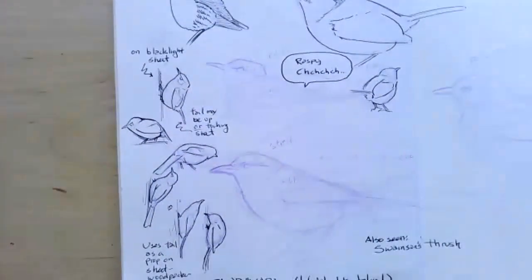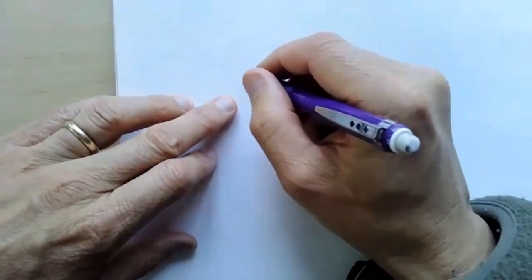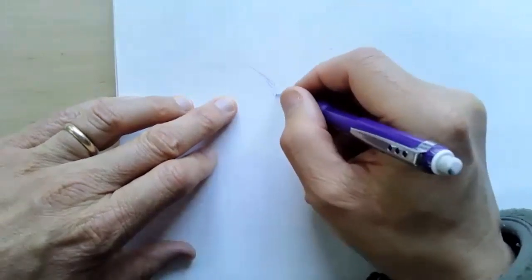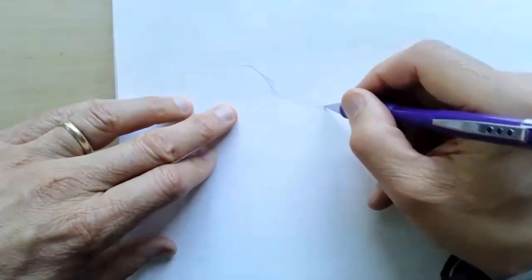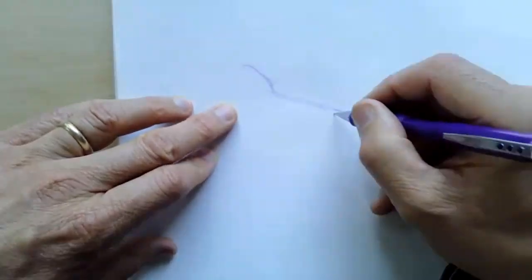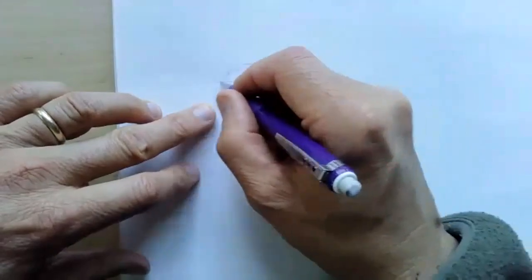Let's take a look at some strategies then, once I have my bird framework down on my piece of paper, of what I am going to do from there. For people who haven't seen this before, the approach that I used to get that initial framework was I would look along the back of the bird and draw in the silhouette of the back of its head and the angle of its back. That was my line number one. I then put in a ball for its head and a little line to show which direction it was looking.